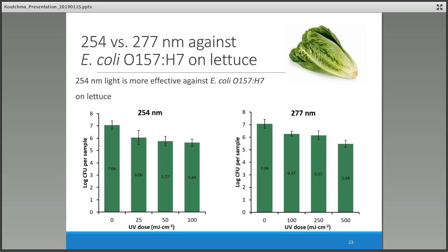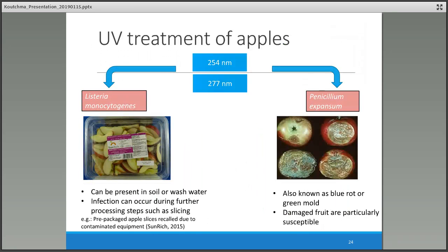And if you look at the results, you can see that with direct exposure of lettuce to the UV light, the reduction that we got was maximum 1.5 logs, and the doses were quite high, 100 millijoules per centimeter squared versus 500 millijoules per centimeter squared.